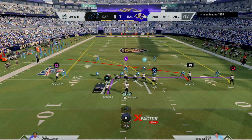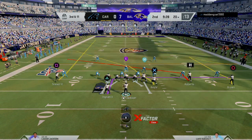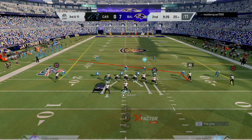Mike, the 59. Three buzz. 59 is Mike. Check, 59. Hey, check. Whoa. Check 43.